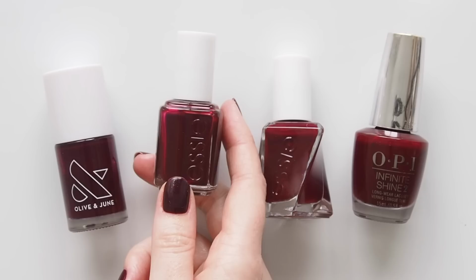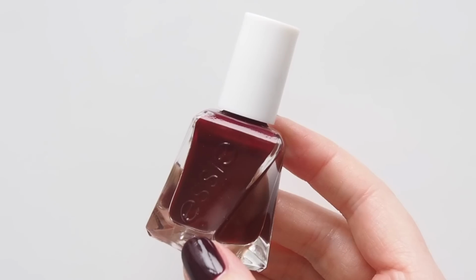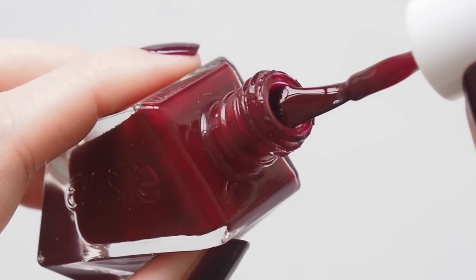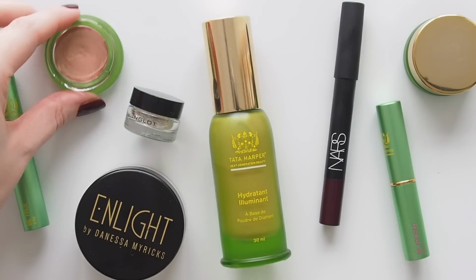but others I'd put on the same polish party guest list would be Essie Bordeaux, a deep wine, Essie Gel Couture, their longer lasting formula, in Spiked with Style, a deep blood red, and Oxblood OPI Infinite Shine in Raisin the Bar. That's a wrap on this red carpet recap.